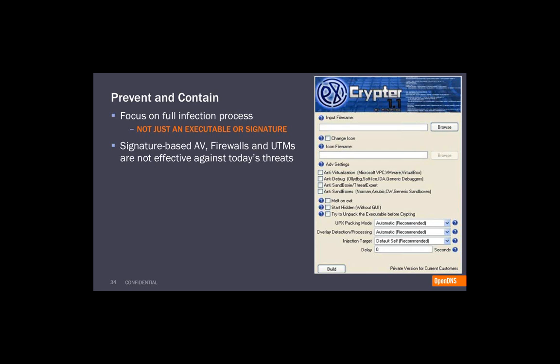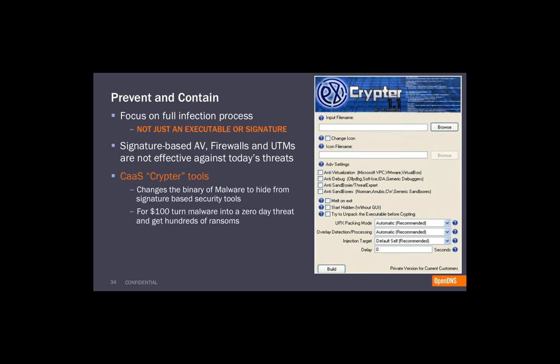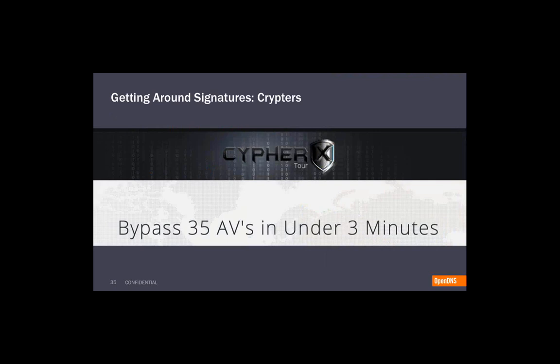And that's really because the old security approach of signature-based antivirus and firewalls can't keep up with something as simple as crypto tools. So crypto tools, and there's a little screenshot of one right now, are really cheap pieces of code, and they're being advertised on the open web as able to bypass 35 antiviruses in under 3 minutes. Many of them have even more robust lists.